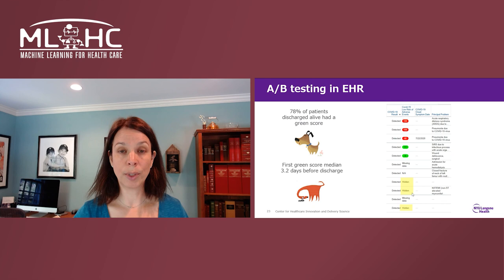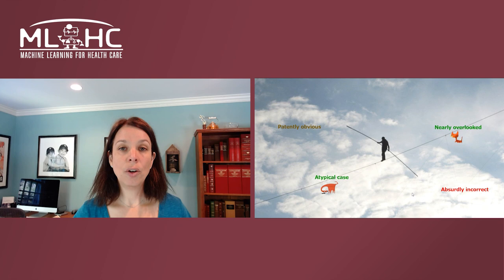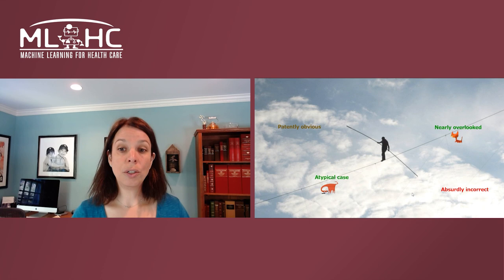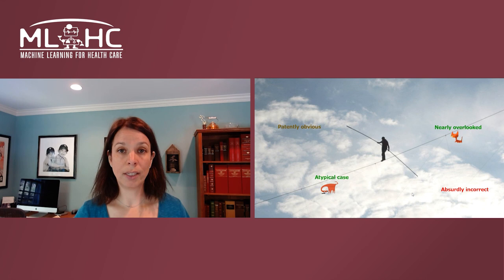So I'm basically asking you as machine learning modelers to walk this tough tightrope. I don't want you to only show me cases that are patently obvious, because then I don't need your model. And I really don't want you to tell me cases that are just absurdly incorrect, because then I throw your model away. What I really want you to do is help me find those cases I might overlook, the rare cats among the dogs. And I want you to help me figure out what to do with these atypical cases so that I recognize how sick or not sick they are.